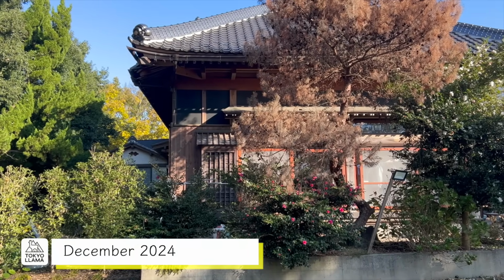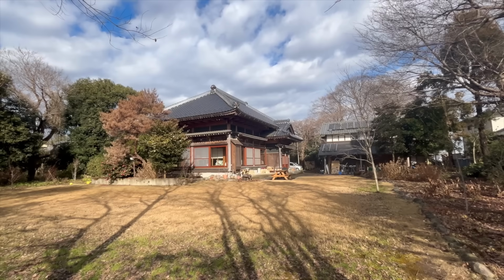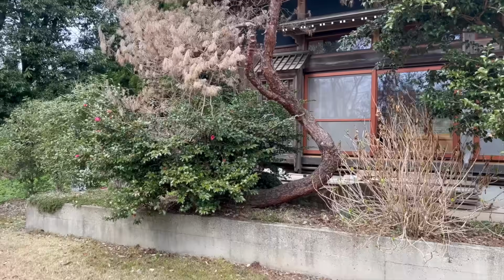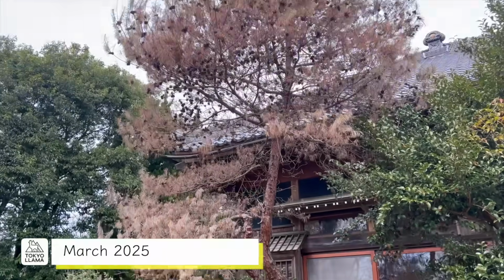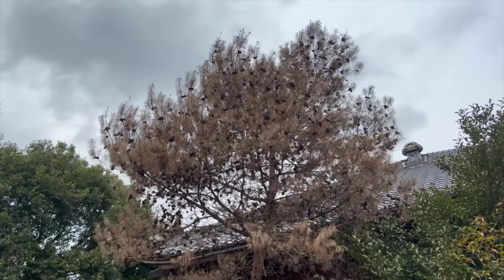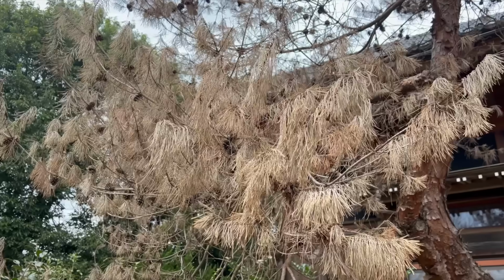It was imported to Japan from North America. While Native American pines have developed resistance to it, Japanese pines have not, and the Japanese pine population has been devastated in many parts of Japan, including here in Ibaraki. In our case, the long hot dry summer probably weakened the tree, leaving it susceptible to beetle attacks.